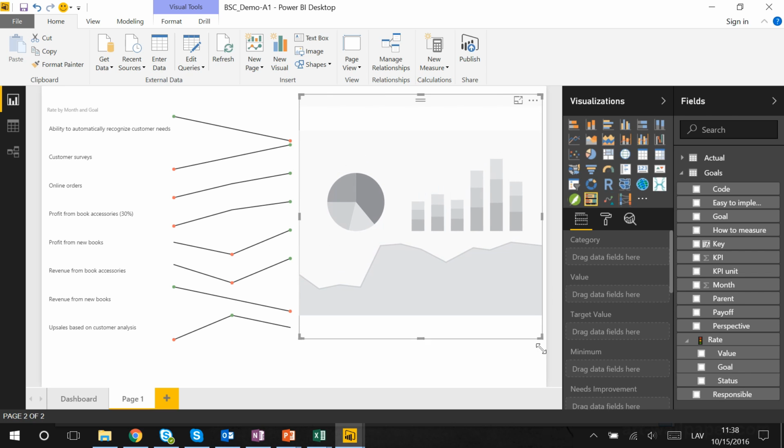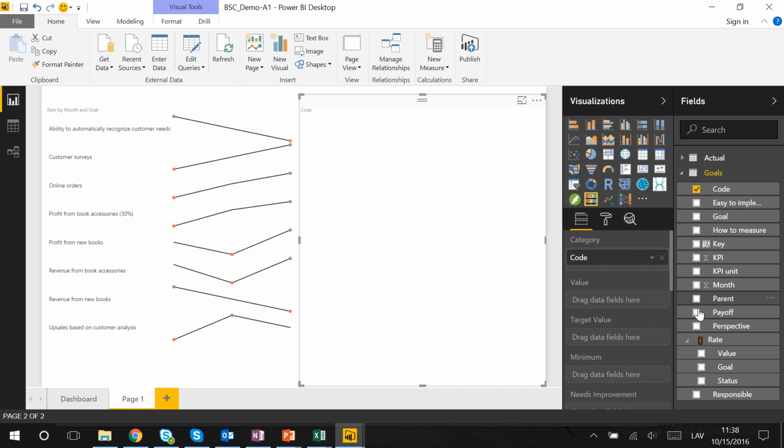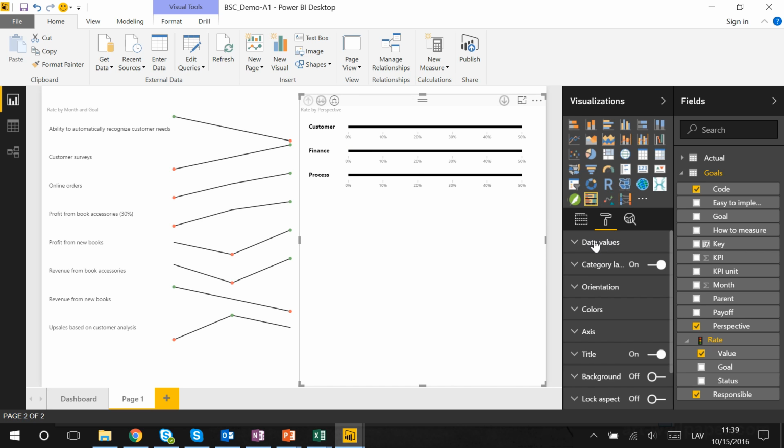And for goal performance, we use another custom visual, a bullet chart, and we put here a bullet chart a little bit bigger. So again, we will have a code and a value, and we see these charts. We could also put, without code, a perspective, or let's put a responsible here also. And let's format the visuals a little bit.